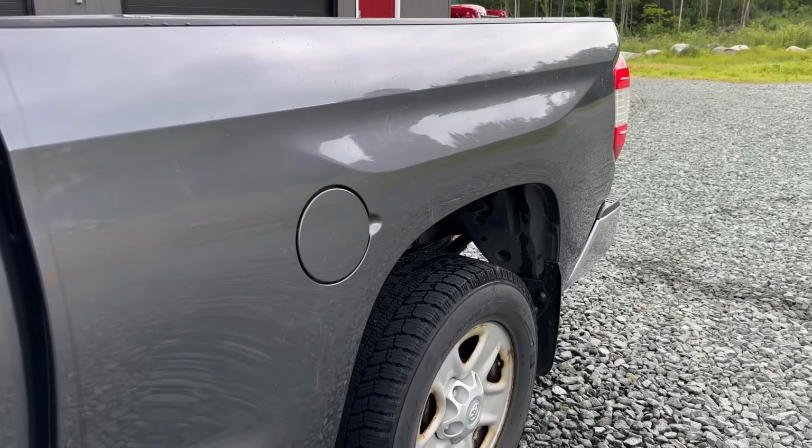So far it seems to be working good. I'll know better once it dries, but I did no scrubbing. I power washed it off with water, just rinsed it, sprayed on that stuff, let it sit for about a minute or two, and then sprayed it off. The brand is WR Performance Products. I saw it on Instagram one day and I had to try it. It'll be interesting to see how the truck looks once it's dry.